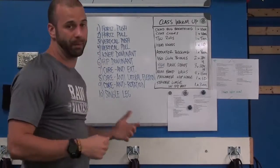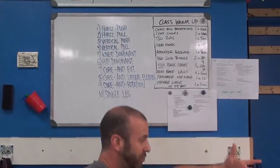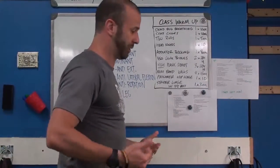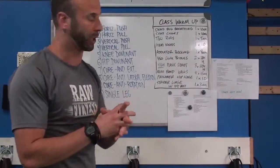We've got knee dominant activities, which would be like your traditional squat, where my knees tend to be doing a lot of the work. And then we have hip dominant activities, like a deadlift motion, where I'm loading my hips and my hips are doing the majority of the work.